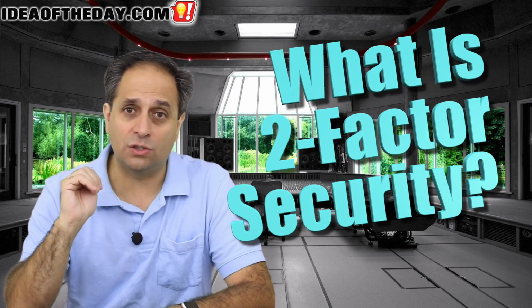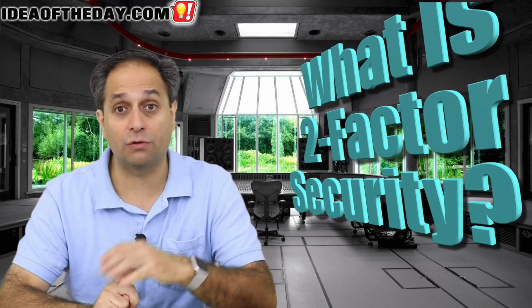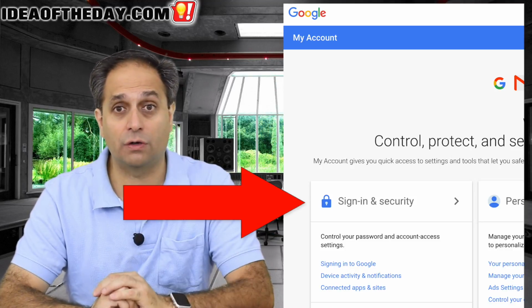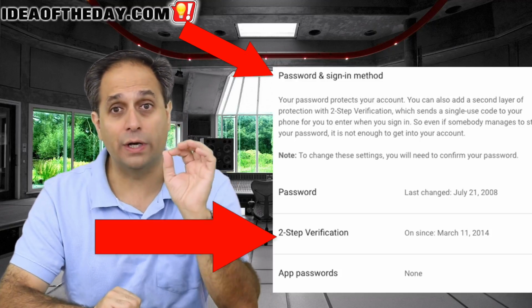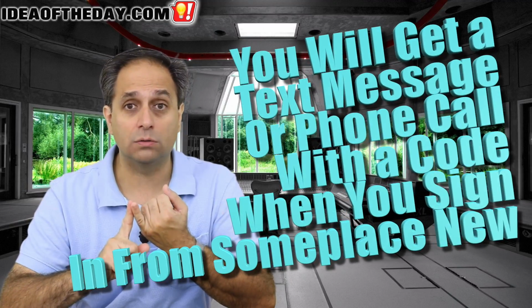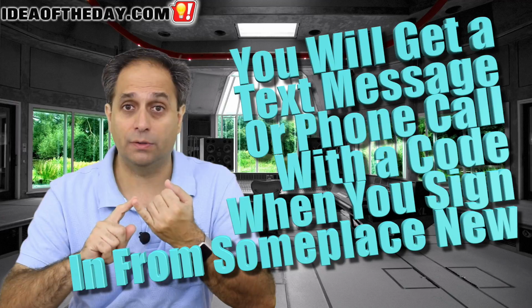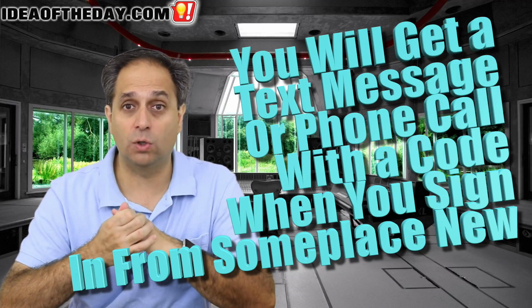Now, what is a two-factor thing and how do you find it? Well, first of all, if you go to Gmail and you go to your account settings, look under security, you'll see an option to turn on two-factor security. What is two-factor security? What it means is, in addition to giving it your usual password, which you have to enter anyway, it will then send you a notification either through a phone call, if you don't have texting, if it's a house phone or some other thing, or preferably a text on your mobile phone.